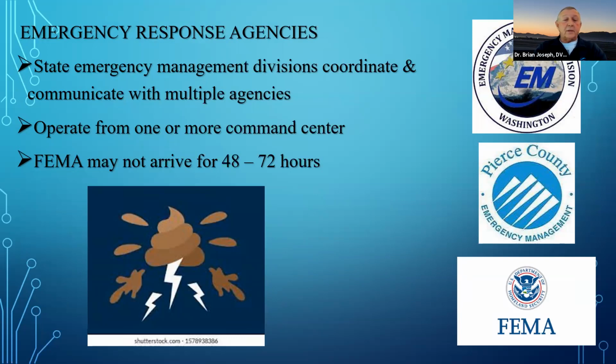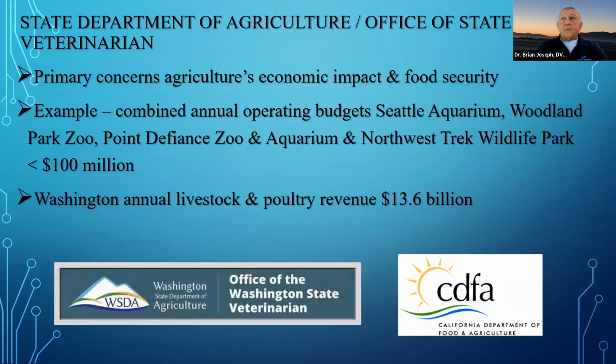If you look at Washington itself, we have county emergency management agencies, we have a state emergency management agency, and then we have FEMA, of course, above all else. Your state departments of agriculture are really important. If you don't know your state veterinarians, get to know your state veterinarians.